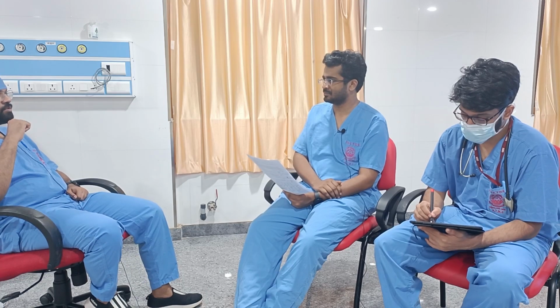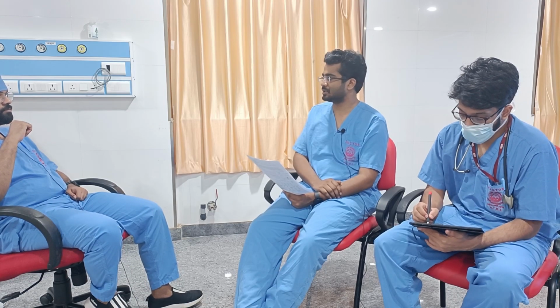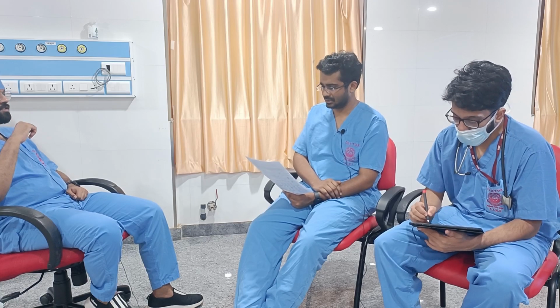Then what else do you want to do? Then you can look for electrolyte abnormalities. Yes. And then you can look at an early GRBS, and corrections can be started. Then RFT, LFT. Baseline laboratory values can be sent to identify whether worsening is there. Then treatment wise, what all can you offer the patient? Treatment wise, we will initially be starting with supportive care only. Yes.